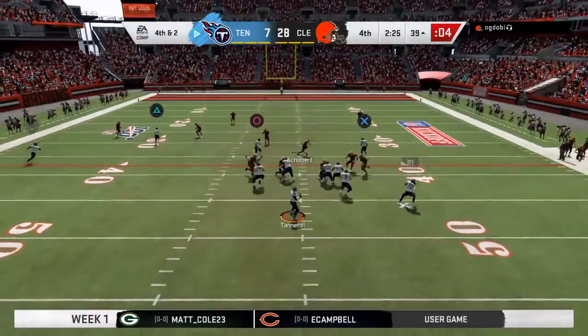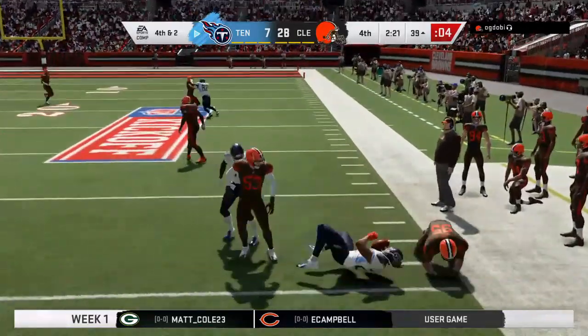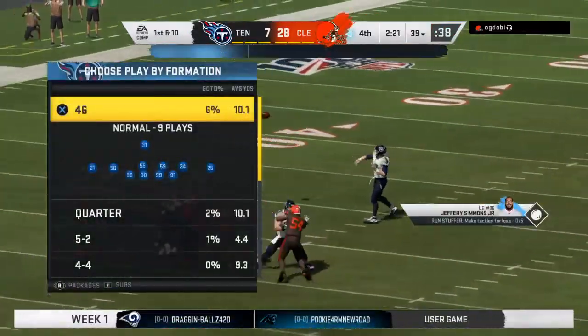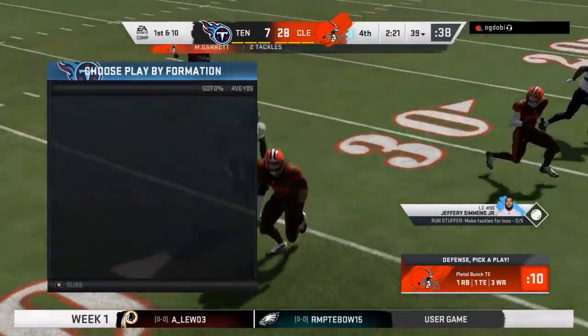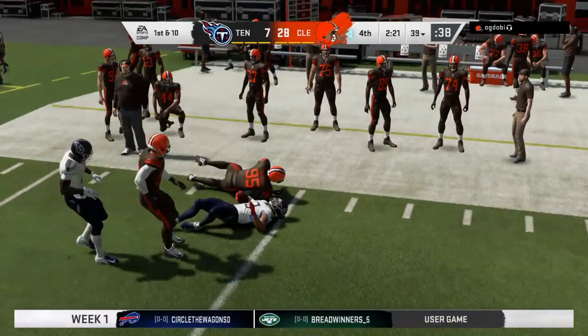Ready. Here we go on 4th. Tannehill. It's complete. Swings it out to his running back. And now this is going to depend on the spot. And they say he's just short. The Titans try it, but ultimately they fail on 4th down. And this Browns defense stands tall.